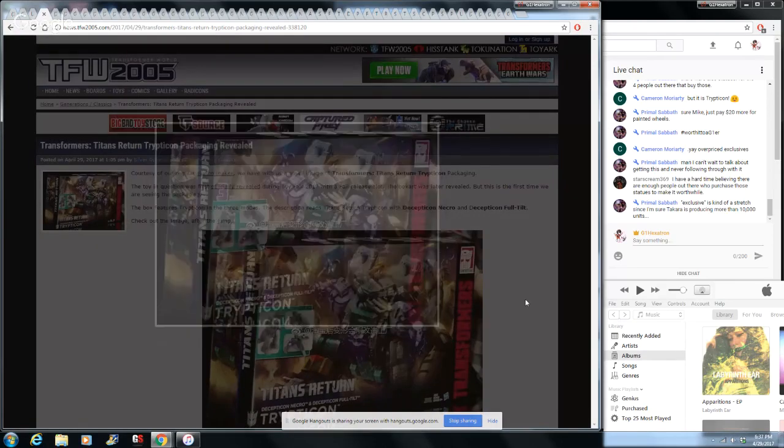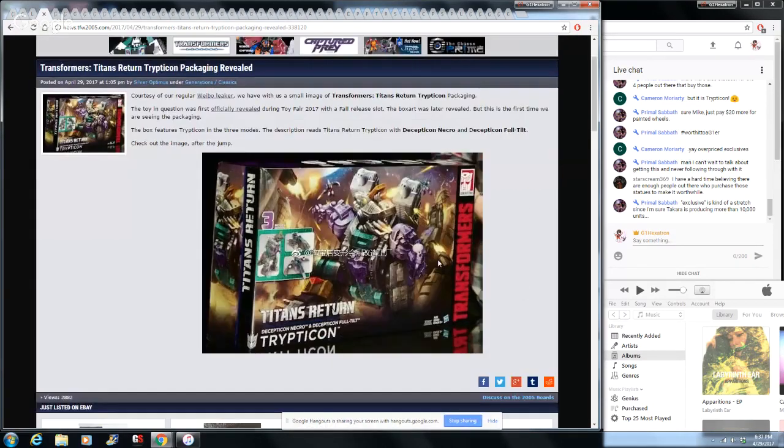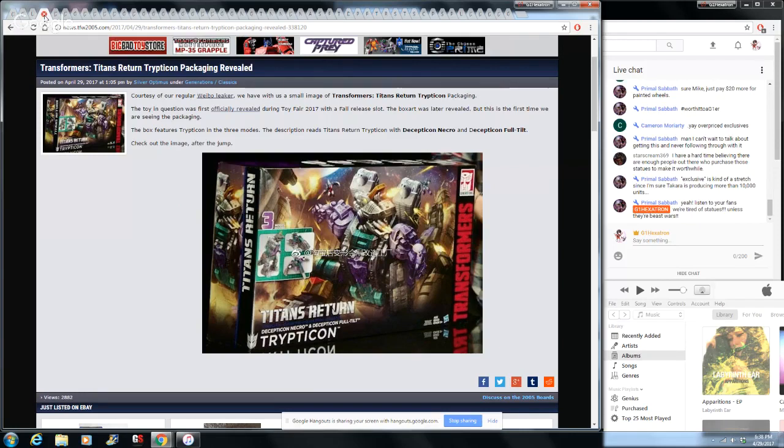Someone wanted to see the Trypticon packaging for Hasbro. Oh, well, this is a better picture, I guess. I will be taking pre-orders on this here. When's this due out? Anybody see a date anywhere? I didn't see one for the Hasbro one. I have not gotten even a pre-order date yet. But I would think San Diego's in June. If history has shown us anything, we're going to get a San Diego version of this of some sort. I would assume that would be the perfect time to release it.